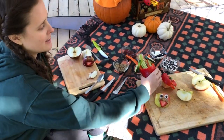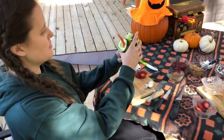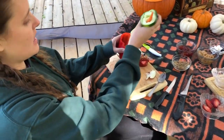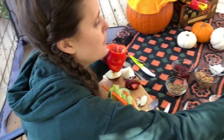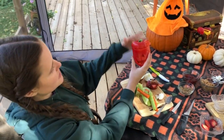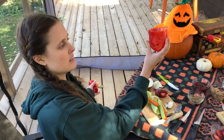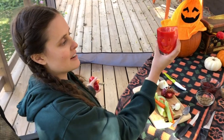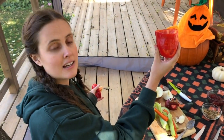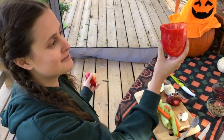You can also make this pepper at home. So all you have to do is cut the top of the pepper off. Let your parents help. Cut the top off, and then you can make a fun face in the pepper as well. And then you can fill the pepper with whatever you'd like. Mac and cheese, chili, any of your favorite foods.